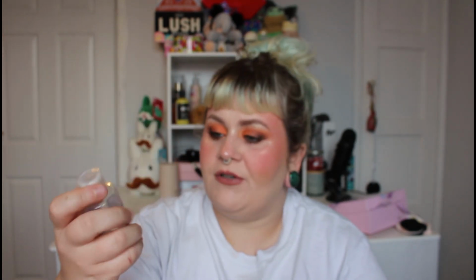I've finished off another Soap & Glory shower gel, and this is the Clean On Me Creamy Moisture Shower Gel. It's in the original pink smell, so it just smells like classic Soap & Glory. And again, I love Soap & Glory. Soap & Glory, I love you. Hello.